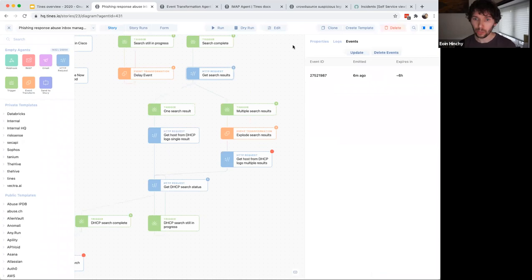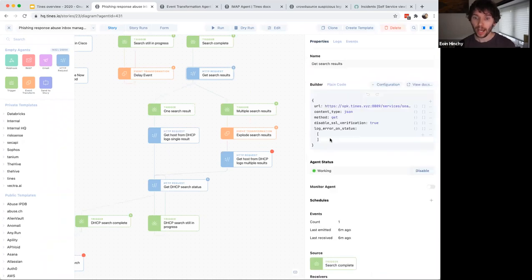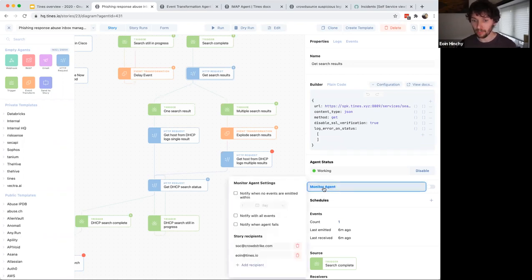One of which is what we call agent monitoring. And every single agent in Tines has this option for monitoring. So what we can do in Tines is click monitor agent, and we have the ability to set information at an agent level. So we can say things like, you know what, I want to notify somebody every single time that an agent fails.